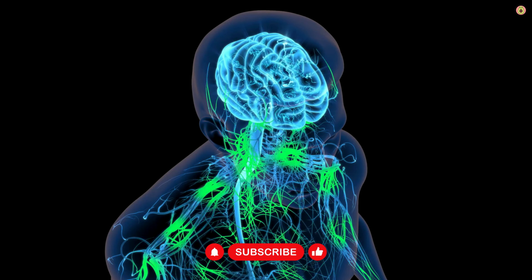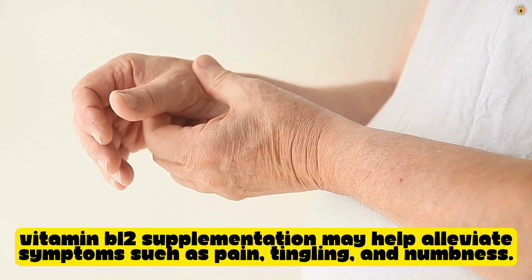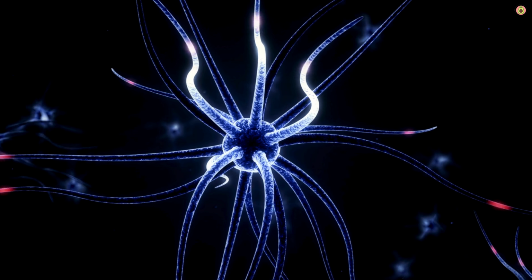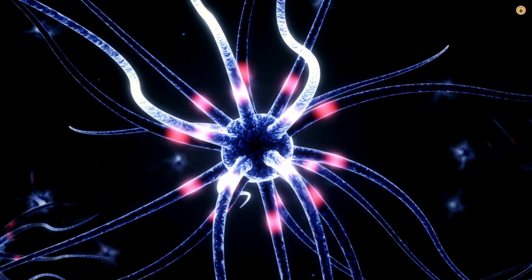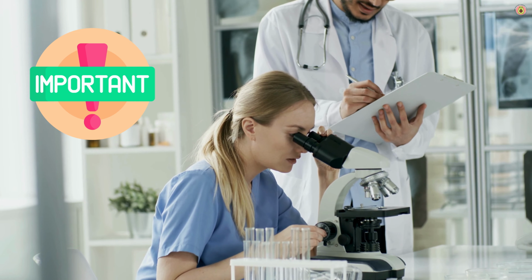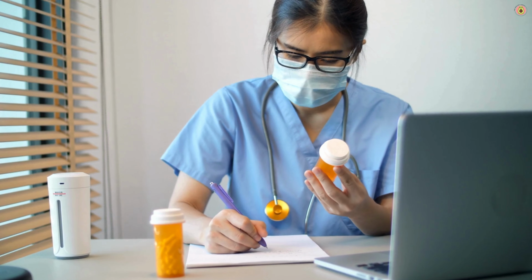In cases where nerve damage has occurred due to conditions like peripheral neuropathy, vitamin B12 supplementation may help alleviate symptoms such as pain, tingling, and numbness. While it may not reverse severe nerve damage, ensuring adequate vitamin B12 levels can support overall nerve health and function. It's important to note that while vitamin B12 plays a vital role in nerve repair and maintenance, addressing the underlying cause of nerve damage is essential for effective treatment.